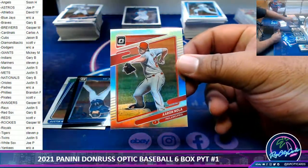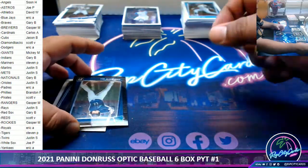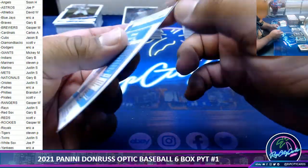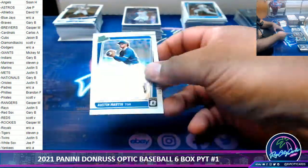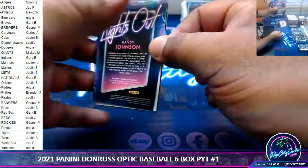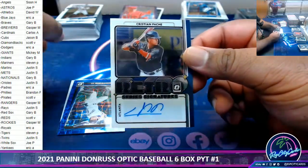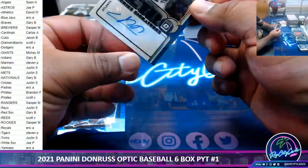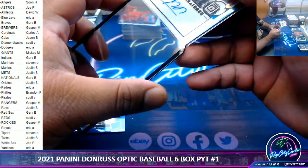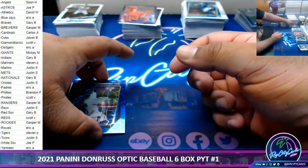Got a Nola, silver Phillies, Evan White, 149 Mariners rated rookie. Nah, that Ripken's got to be worth more than $100. We got a Pache autograph for the Braves, the Retro Series signature. Not numbered, but it is autographed.